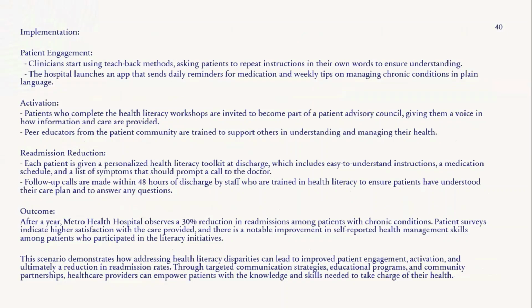Clinicians use TeachBack, the holy grail of health literacy. And the hospital launches an app that sends daily reminders for medication, weekly tips on managing their conditions. Patients who complete the health literacy workshop are invited to become part of the Patient Advisory Council. And then they become peer educators in the community, trained to support others.